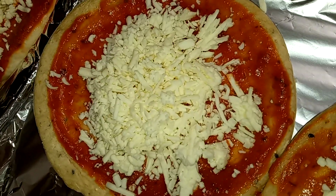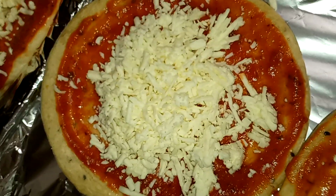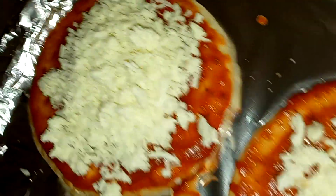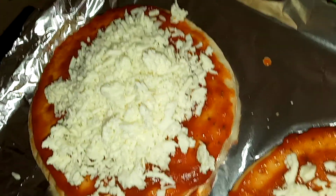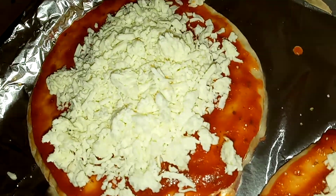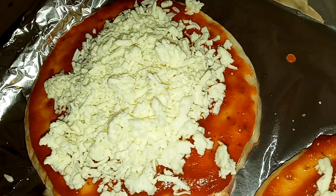So 4 of our pizzas. I'm trying to put a lot of cheese because it's gonna melt. That's way too much cheese. You think it's too much cheese? I'm trying to use up as much as I can, and I'm trying to smash them up so some of it got stuck together in clumps. So I'm trying to declump them.